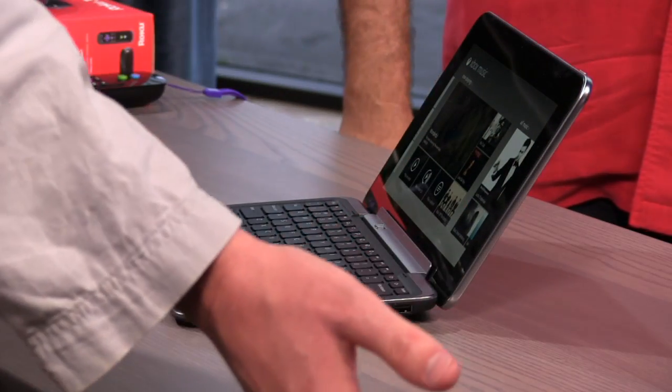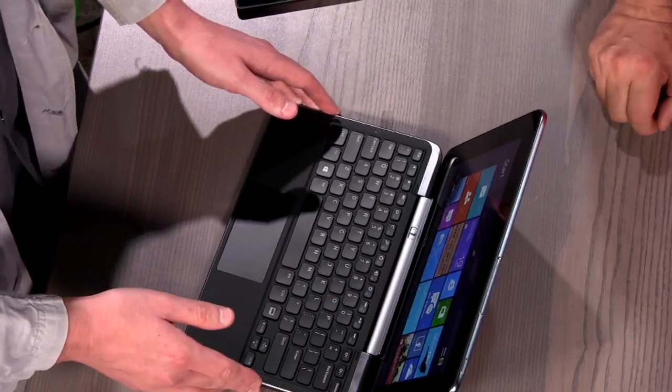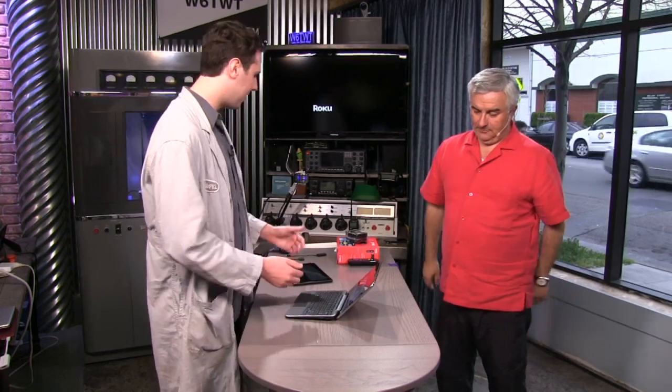So you get some good volume with that. At least I recognize the Beach Boys now. Oh, good. You couldn't without that. So you're not going to want to listen to music on it, but same thing with the Nexus. YouTube videos, games, that's all good, and that's what the Surface really lacks, is loud volume. Right. So that's nice.